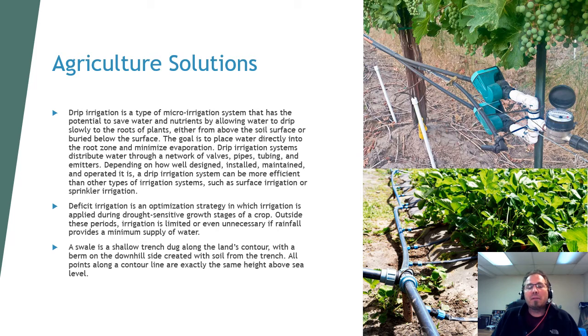Now the problem is not all crops can be utilized with this, and not all farms can utilize it because some farms are massive, right? You go out to the Great Plains, you got farms that just span miles, square miles. This wouldn't be an option. It would cost way too much.